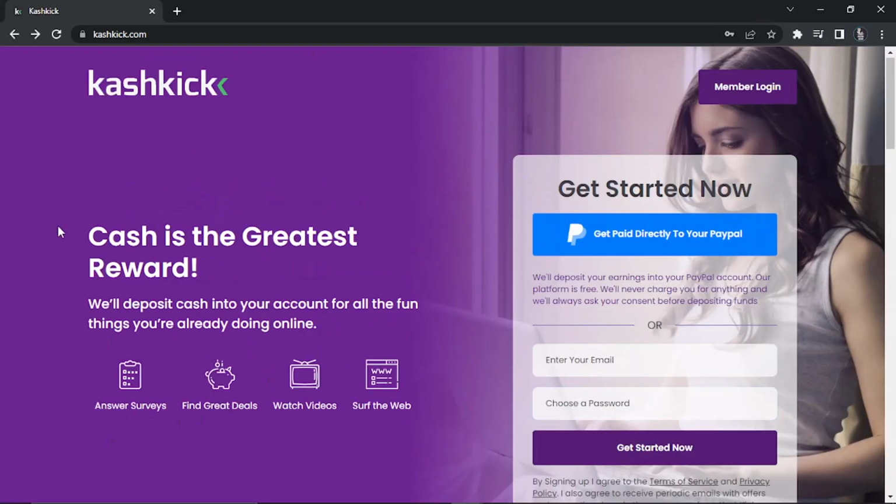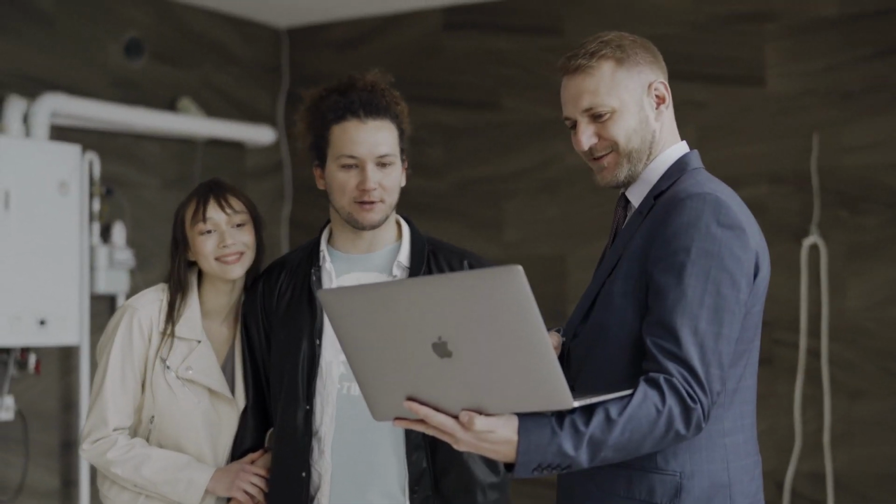And one thing I want to mention is that you only have to earn $10 to be able to cash out your earnings, and it will not take long for the money to start stacking up. What I would recommend is actually combining all three of these websites, so you can go ahead and complete all the tasks and make the most money possible with this method.